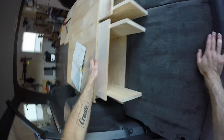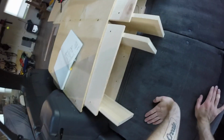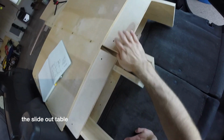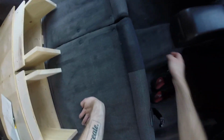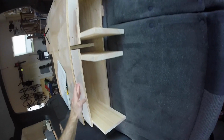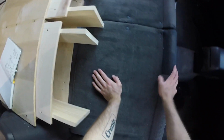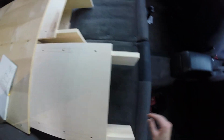So this side doesn't have the angle iron rails on it yet. I'm not sure if I'm going to put them on, because the reason I have them on is for that guy. Don't really need them for this sort of design, but if I like how this side's holding up more than this side, then I might add them to this side. We will see. TBD. Okay, so how this is going to work, these guys will be approximately here.